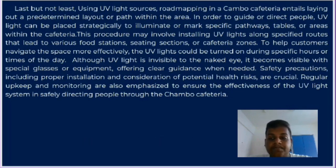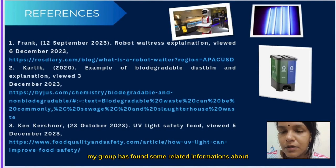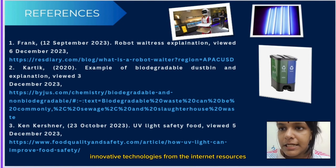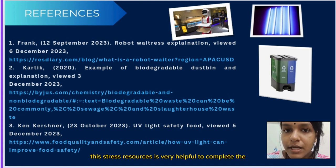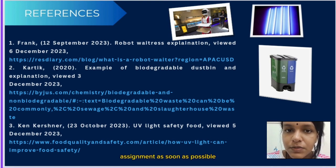Thank you. My group has found some related information about innovative technologies from internet resources. These are the example resources that my group has found from the internet. These resources are very helpful to complete the assignment as soon as possible.